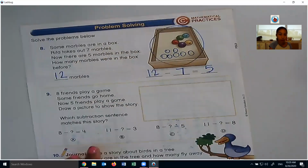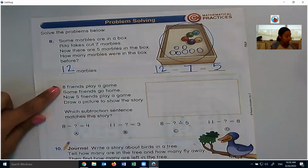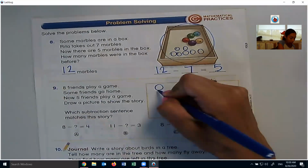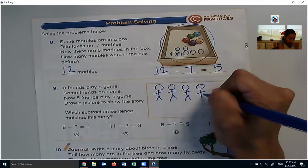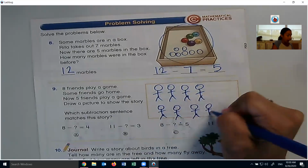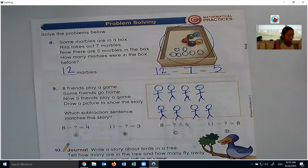Tricky question there. Okay, number 8. 8 friends play a game. Some friends go home. Now there are 5. Draw a picture to show the story. So I'm going to draw 8 friends. So here's my 8 little stick people. 8 friends. Some friends go home. I don't know how many went home, but now there's 5.